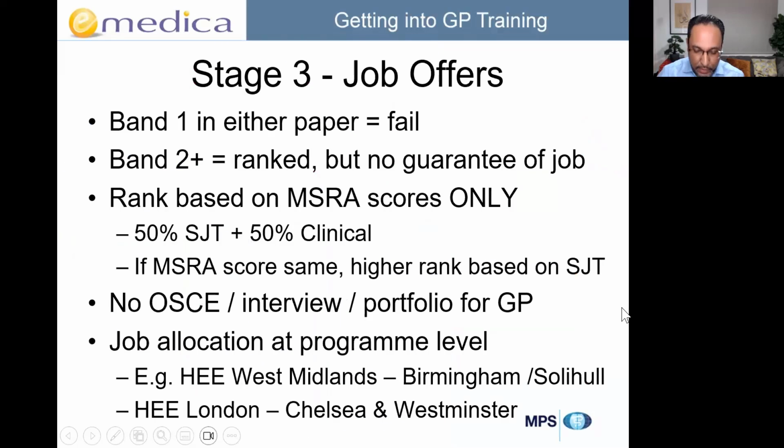Then we've got stage 3, the job offers. So remember, if you get band 1 in either paper, you've failed. You will not get any rank. If you get band 2 or more in both papers, you get a rank. But the reality is, if you get 2 band 2s, you're probably not going to get a job. Even this year, some doctors that got 2 band 3s didn't get jobs because of the competition. So the initial rank is based on your MSRA scores only.